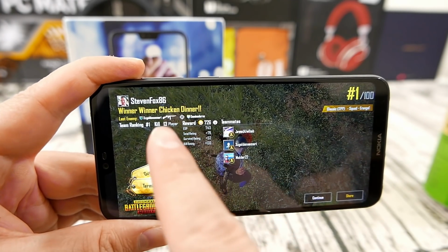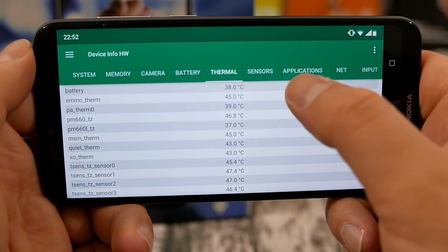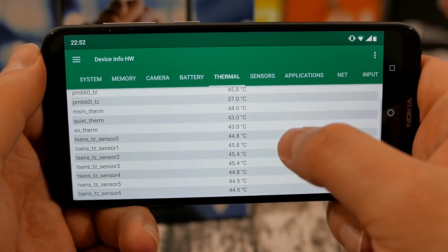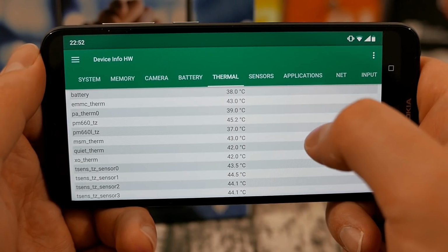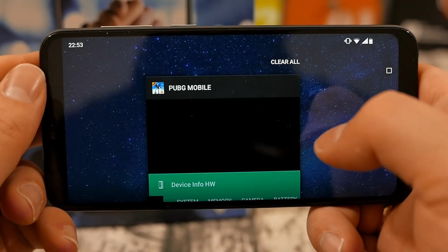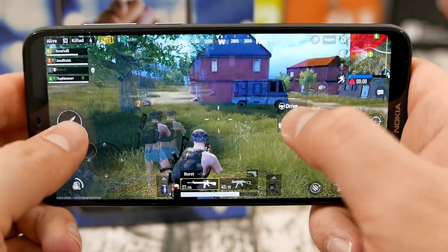What about PUBG Mobile? Well, when you put on PUBG Mobile, it shows that the Nokia 6.1 Plus is at low quality settings, but I could bump that up to balanced mode, but can't put it any further. The good news is, once you start playing, the phone doesn't overheat, doesn't even get very warm, and it's a very smooth frame rate at the balanced settings, and the graphics look really good.